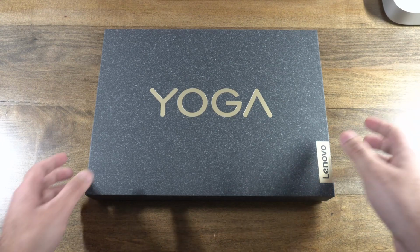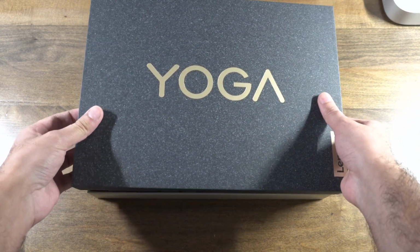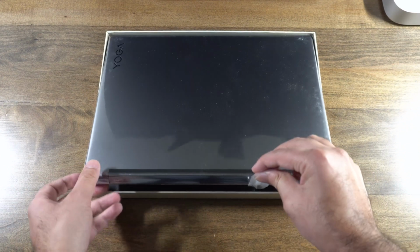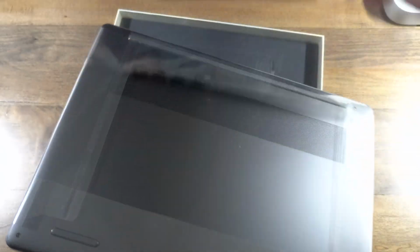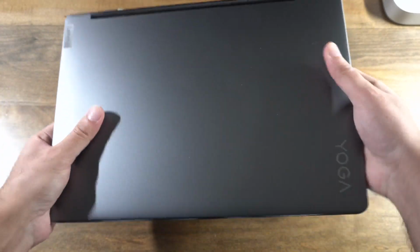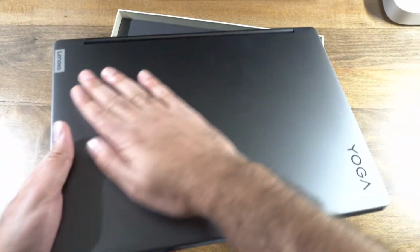In terms of packaging contents, the 9i does come in a really cool hard paperback box. Once you remove the box itself, inside you have the crown jewel itself. Remove all that unnecessary plastic protective packaging you have, and here is this gorgeous premium slab of technology. So nice, but more on that in a quick minute.